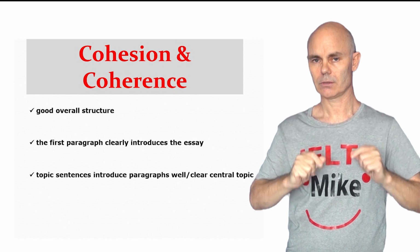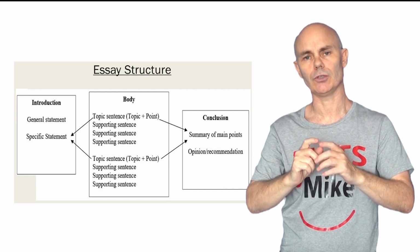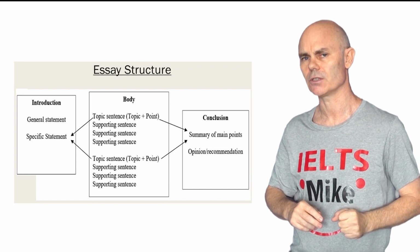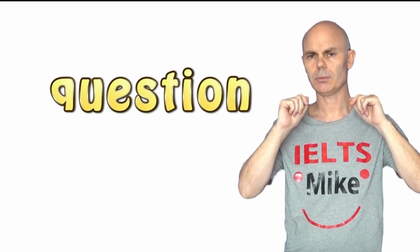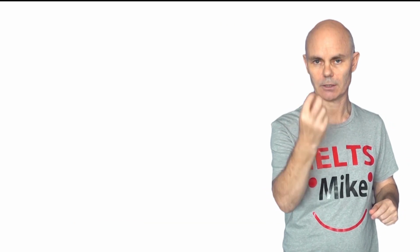Cohesion and coherence. I'm going to be looking at the overall structure of your writing and making sure that you're using an appropriate overall structure, usually 4 paragraphs if it's an essay. I'm going to be looking at your introduction, the first paragraph of your writing, and making sure that it clearly introduces to the reader the topic and also what your essay is about, which reflects the question that you were asked. I'm going to be looking at your topic sentences and making sure that they appropriately introduce what your paragraph is about to the examiner.